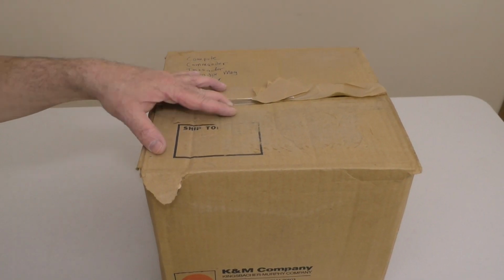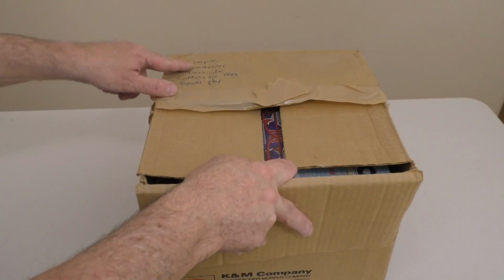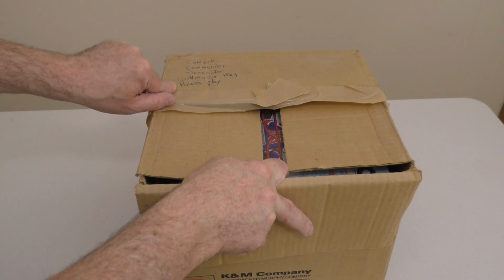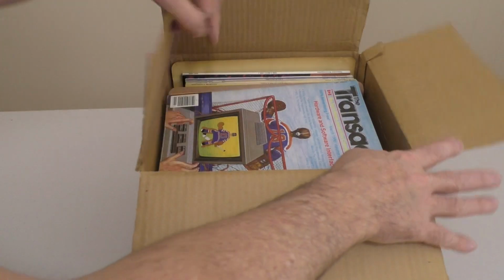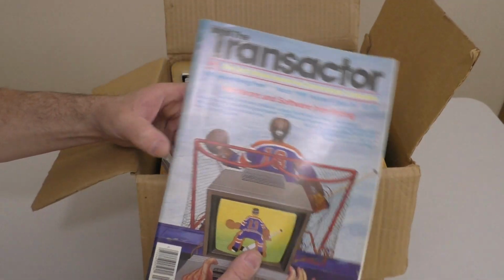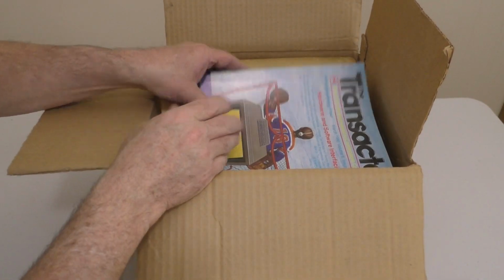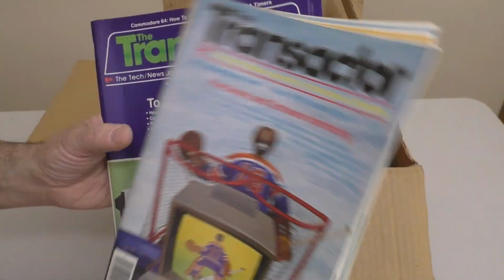As I mentioned, there are 3 boxes about this size full of magazines for the Commodore. This one has Compute, Commander, Transactor, Commodore Magazine, and Power Play. And these are a real treat to have, some of these original magazines. All mine from years ago have disappeared with time. And this old guy kept all of his.